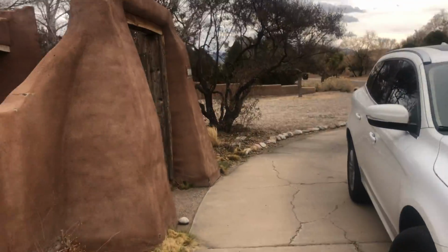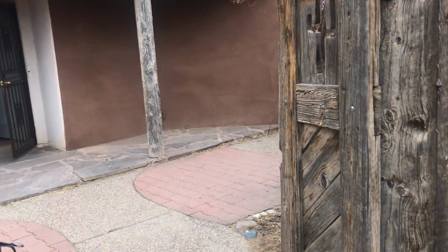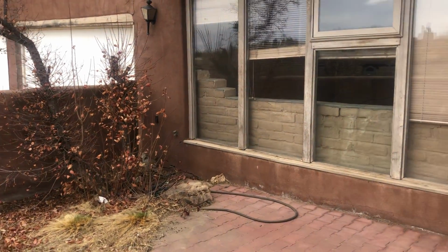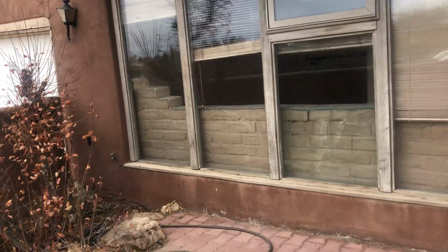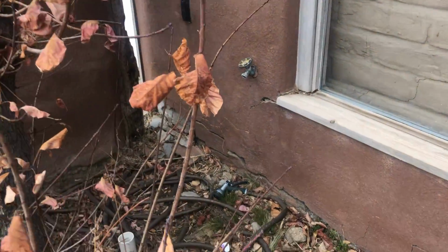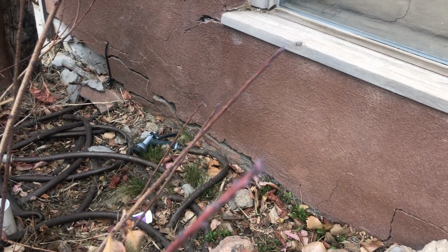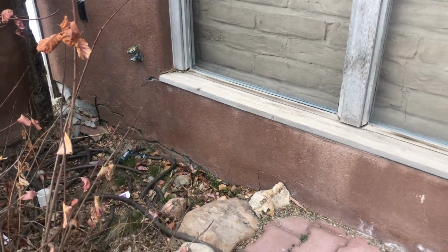Here we go. It does have a courtyard entry. You guys know I'm a huge fan of that. And of course, this is a trom wall, which is a nice passive solar feature. Here's another look at some of this exterior. I'm going to call that buckling of the exterior stucco.